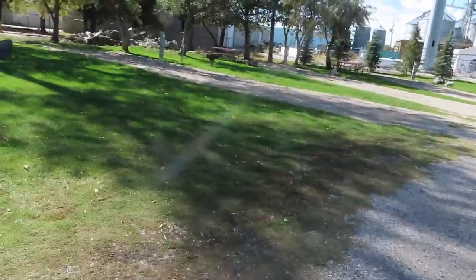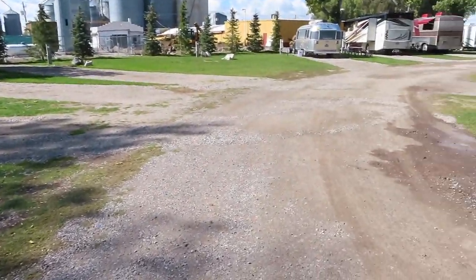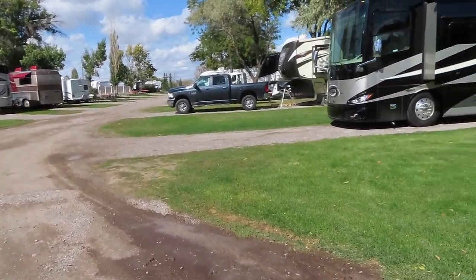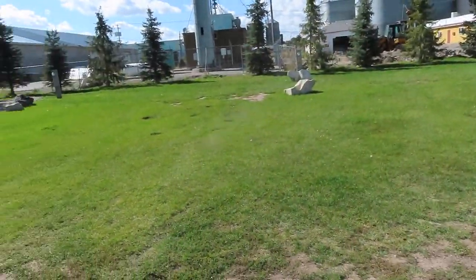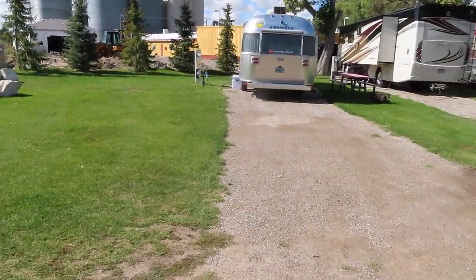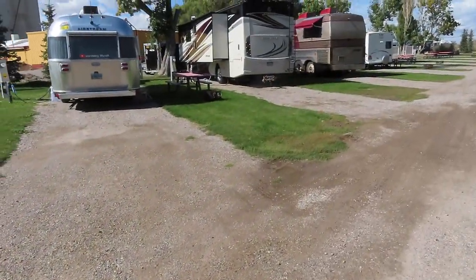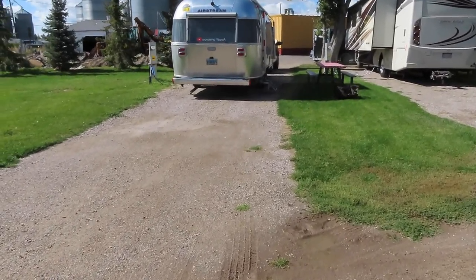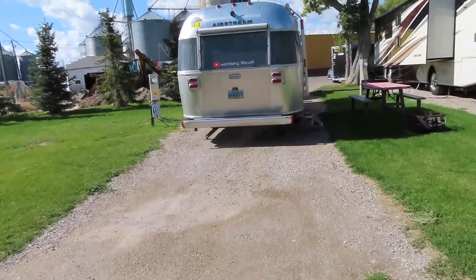Okay, they provide water and electric for a lot of the sites. However, you gotta make sure if you want sewer, you gotta request it. Not every site here has sewer. And look at this big, well, this is site 23, I'm site 24, but then there's a big lawn area here. And it's a good size lawn area. And again, the site is level, which is always a good thing.